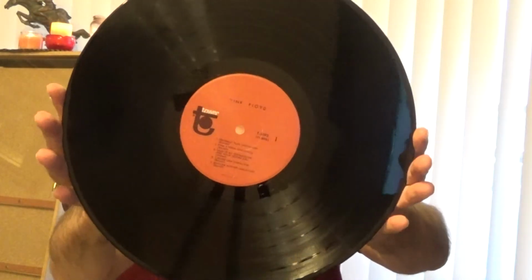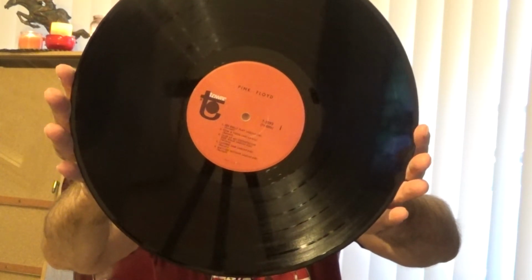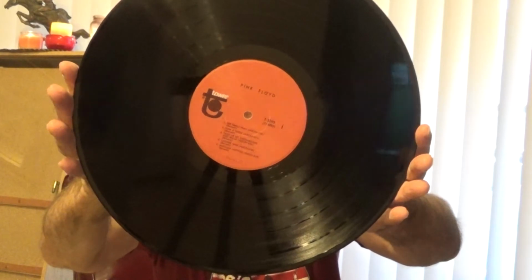The cover is a nice VG Plus, and the vinyl is in excellent condition, a little bit of paper scuffing on it, but it's quite clean. And it's an East Coast pressing, as you can see by the smaller, finer text on the words Pink Floyd and the song titles. So I'm real happy to have that. Quite different mixes on the mono for this album, so that's definitely a grail for a lot of people.